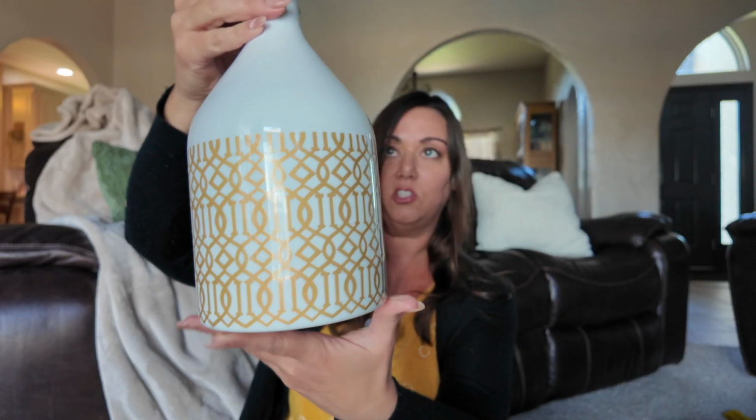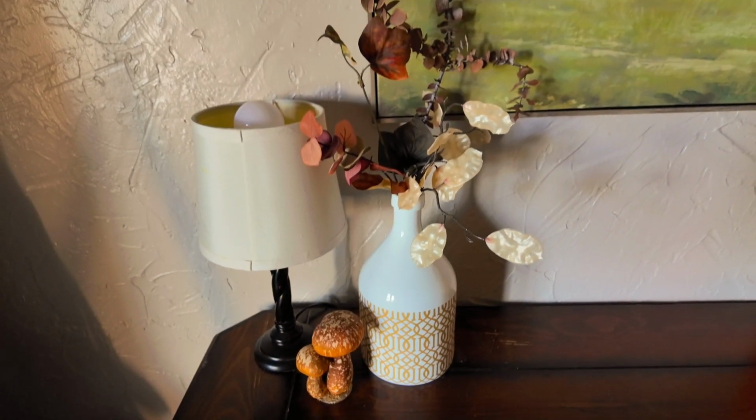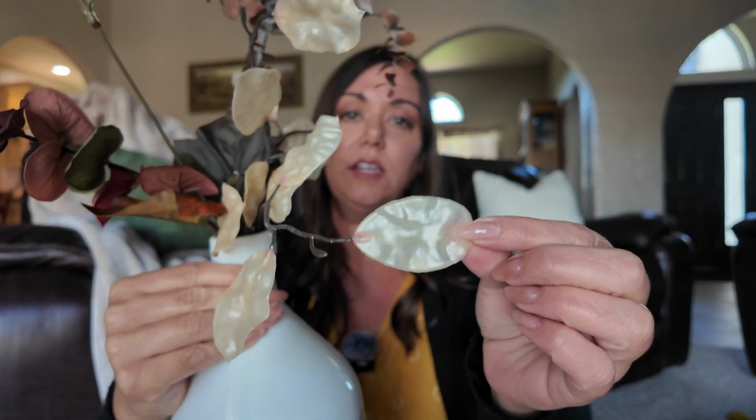Look at this jar that I found. It has some gold and it is white, and then I found all of this floral at the thrift store as well. So I put this all together just to make sure it would look so good. I'm excited to add this to my house. It has such good earthy elements. These leaves are kind of iridescent.